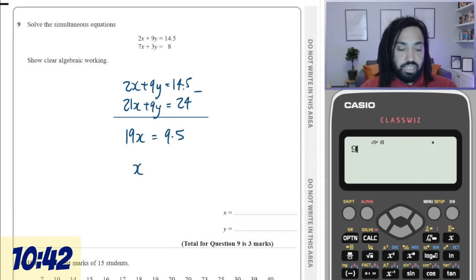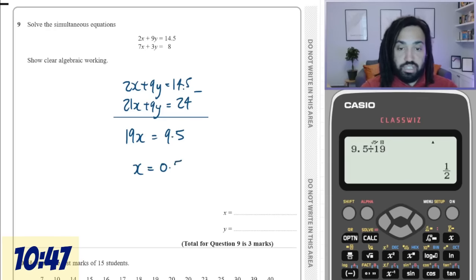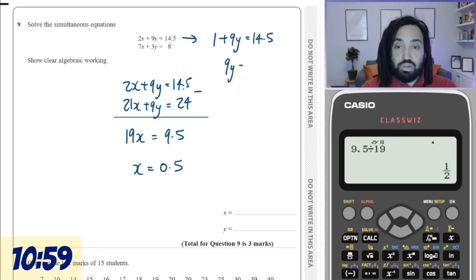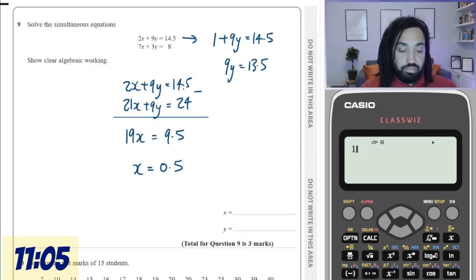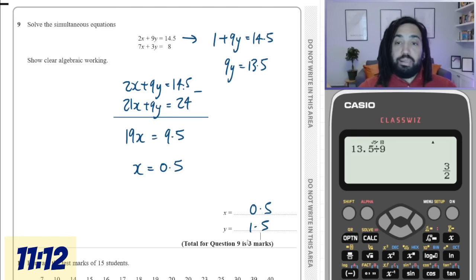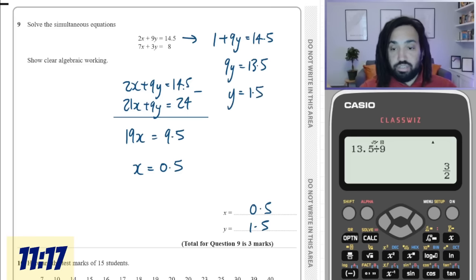So that is going to be a half, isn't it? Yes, perfect. Always good to get a nice clean number like that. So if x is a half, then let's read off this one. 2x is just 1, because x is a half. So therefore 9y is equal to 13.5, and that is 1.5, I believe, but I'll just check so I don't make a mistake. Yeah, it is 1.5. So x is 0.5, y is 1.5. Perfect.